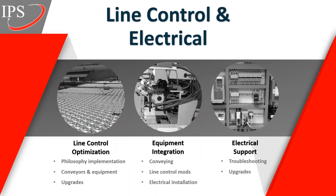Another way that we can support with our electrical team is through helping with equipment integration. So whether this is changing line control when a new machine goes into the plant, whether it's dealing with the conveying and integrating it with the new piece of equipment, or simply helping terminate and install the actual piece of equipment. And then, of course, there is electrical support for troubleshooting, and that really could be whatever type of problem the plant has. We can help with these types of challenges.